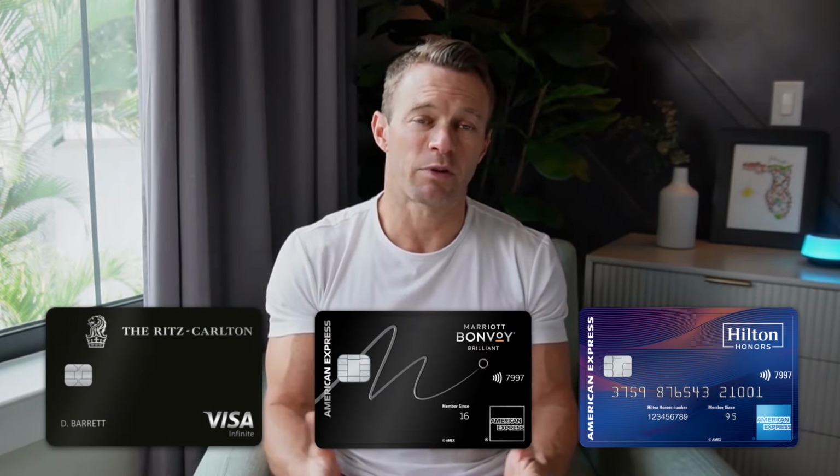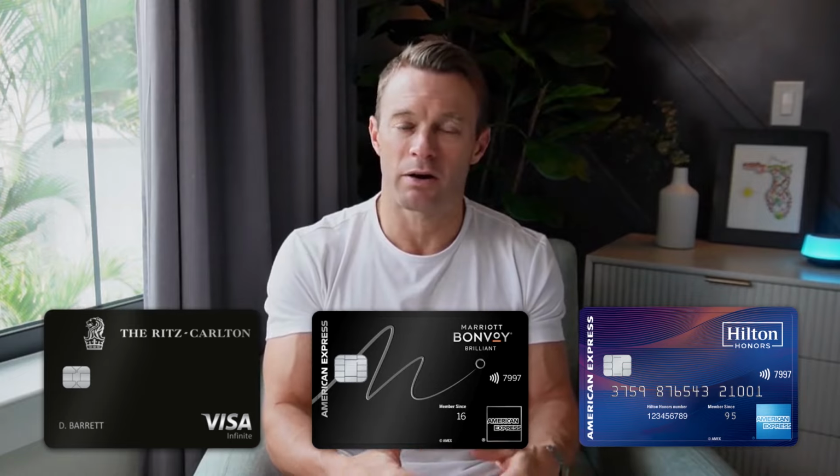Now, could I get similar value using the Hilton Aspire and all the credits and the benefits and the free night awards that come with that card? Yes, but with the same ease of the Ritz Carlton card? Absolutely not.